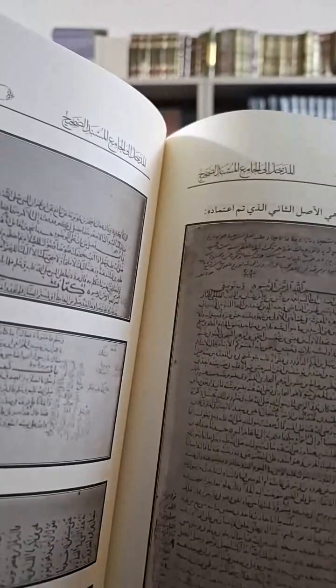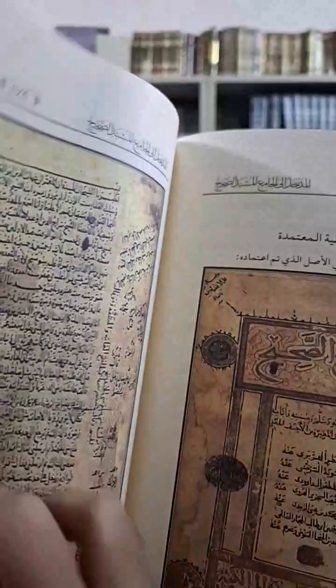Very daqiq, very fine handwriting. Subhanallah, you can just see how he wrote the differences of the nusakh in the margins using Sin, Ha with Kashida, Sad, right? So we have 2 copies, relied on 2 copies of Nuwairi, written by Nuwairi.